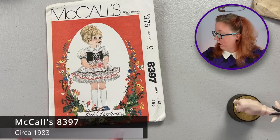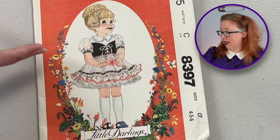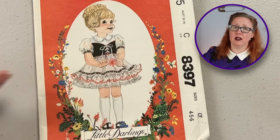And here we have another one. This is McCall's 8397. It is a 4-5-6, and it's again, Little Darlings for McCall's. I like this cute little bodice transition here. And look how much floof there is. All the floof. All right, is that all that's in here? Are they small? No, there's a small one. Oh, but there's a reason there are small ones, and those are going to stay right there. You're going to have to wait to see what that is.